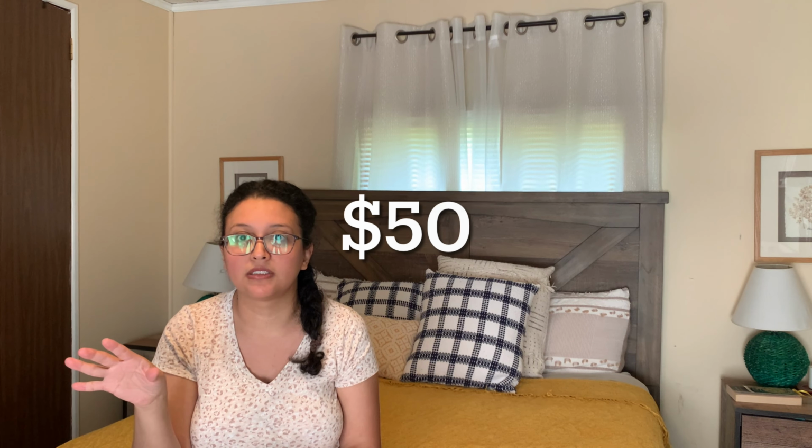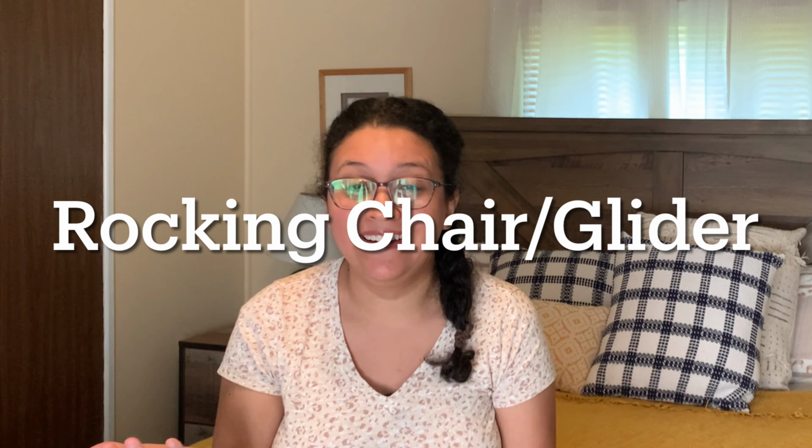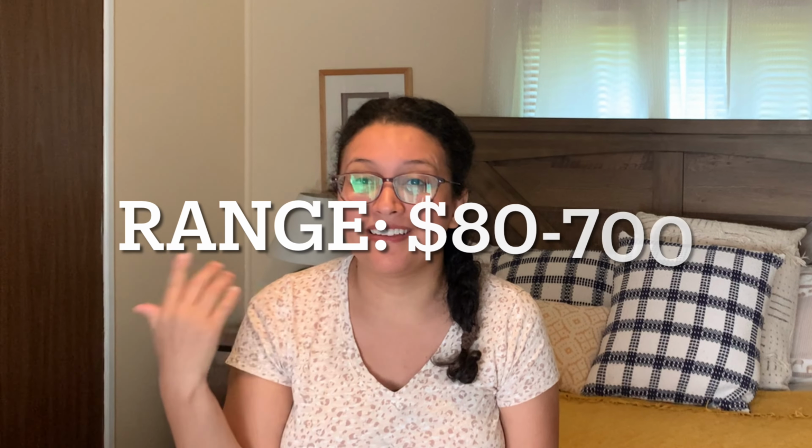I met this lady at an awesome thrift shop, and I'll link it down if you're in North Carolina or my area, the Charlotte, Concord area. And wow, she gave us the thrifted changing table for $50. I remember it was $50. I was like, thank goodness. Thank God for that. The other thing that I really wanted was a rocking chair. But because of the space, I just couldn't do that. It didn't fit.